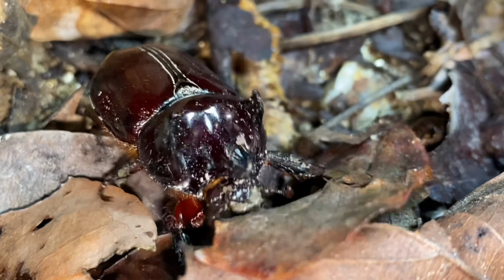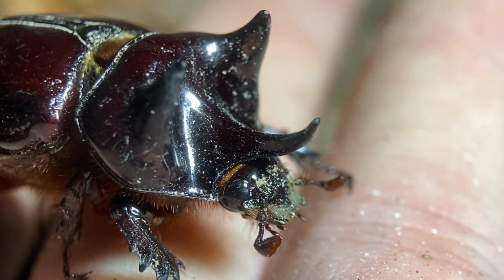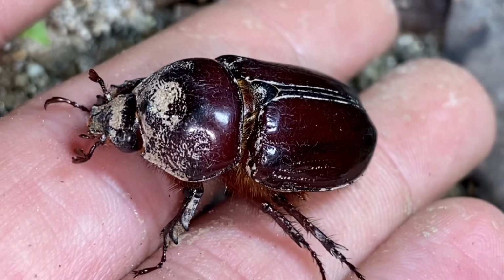Meanwhile, those minor males, which typically are a little smaller, just have reduced horns, and sometimes they can look almost like a female. But what you want to look for is, in the male, the thorax is shiny, and for the female, there's a lot of little pits that make it appear a little more matte.